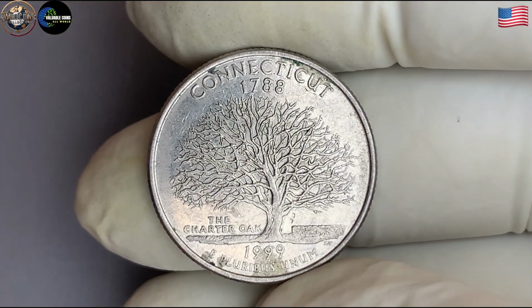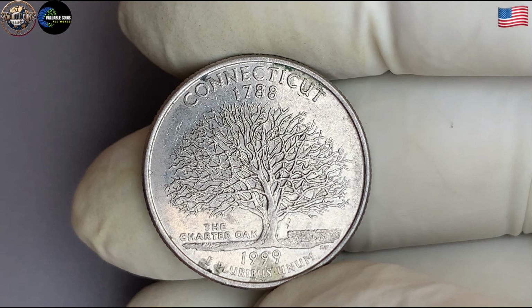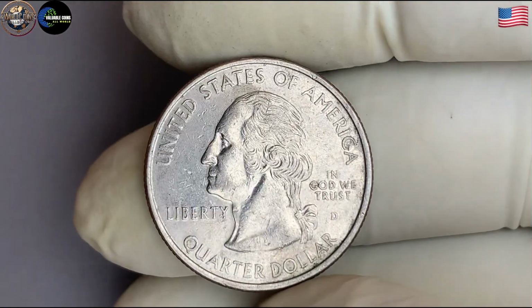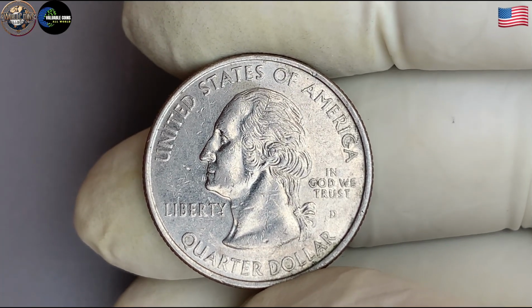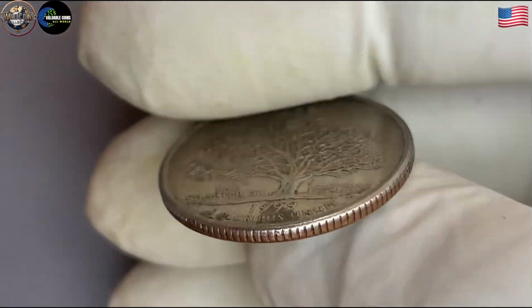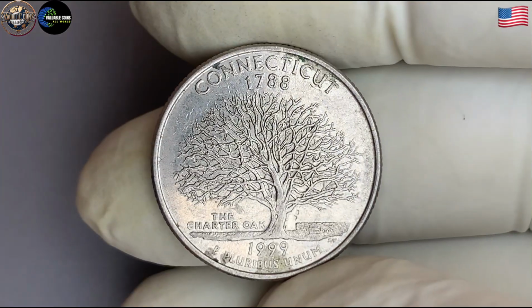But what makes the 1999 Connecticut Quarter with the D-Mint mark so valuable? To understand that, let's first look at the D-Mint mark itself. The D on this coin indicates that it was struck at the Denver Mint, one of the primary facilities where the U.S. Mint produces coins. The Denver Mint has long been known for producing high-quality coins, and coins with the D-Mint mark are often highly sought after by collectors, especially when they are part of a limited series like the 50 State Quarters program.